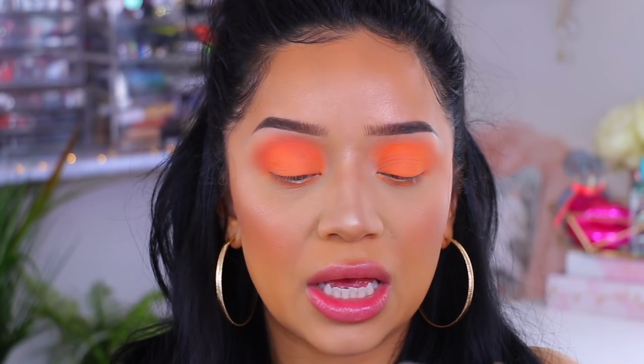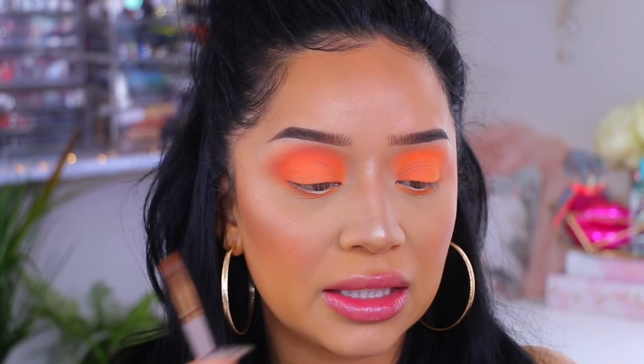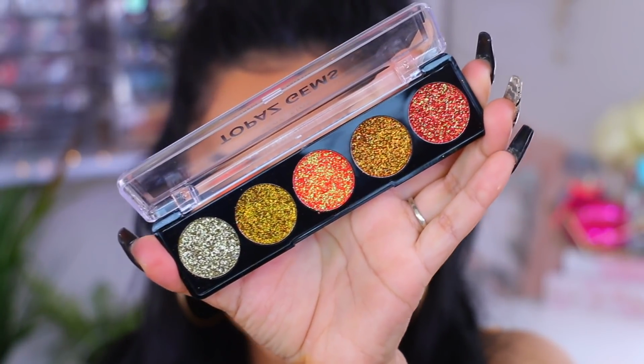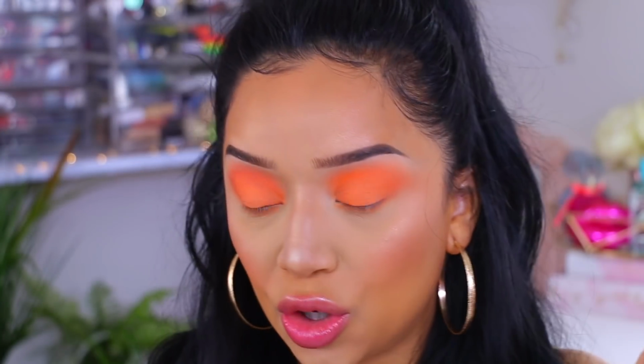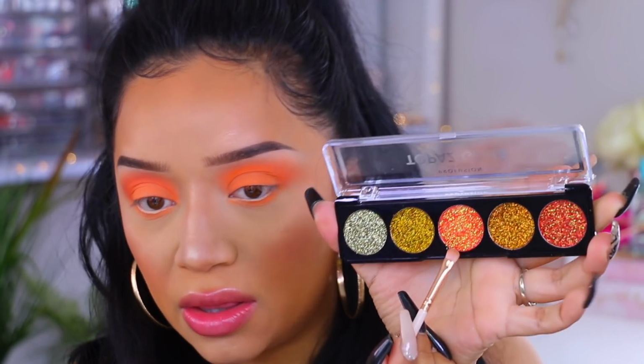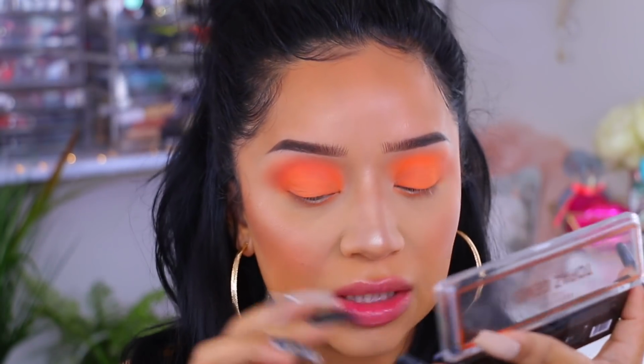I'm also going to use a Profusion little shade glitter palette. This is the Topaz Gems palette, which looks like this. I haven't had a chance to really play around with this palette, and I was like, you know what, today is the day. So we're going to take the middle shade, which is this one right here. I might mix this one as well, I'm not sure. But I'm going to take a small little brush.